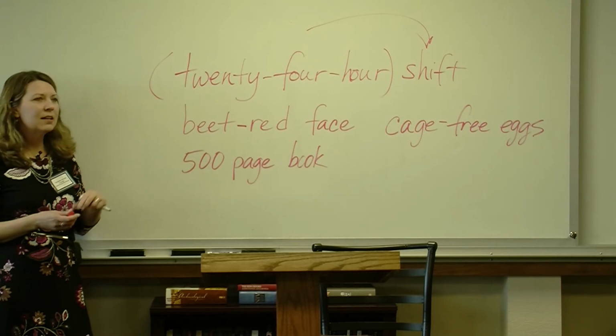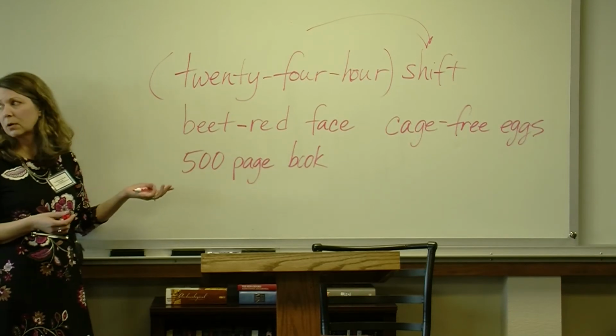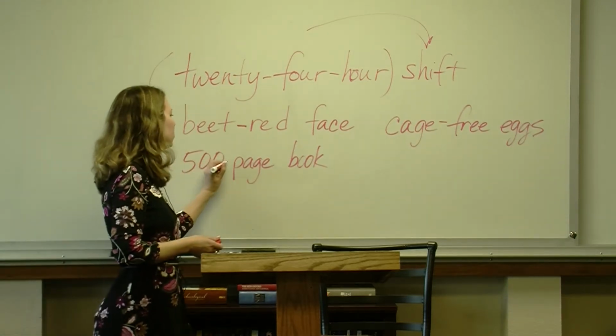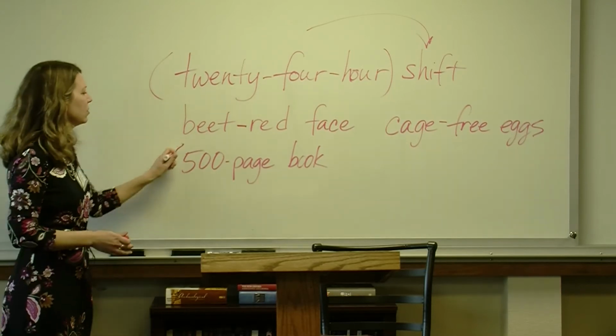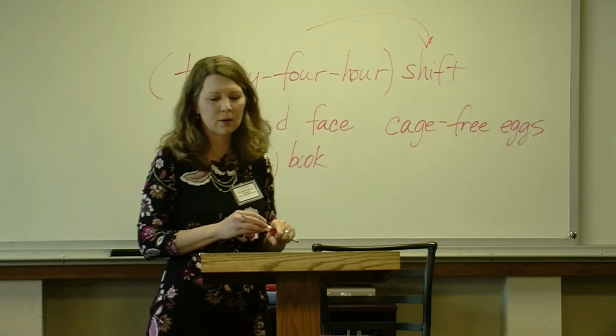So I just use the same premise. Is it a page book? Is it a 500 book? No, it's a 500, right, so it looks weird, but it's a 500 page book. These 2 words go together, and our hyphen is actually very helpful for us that way.